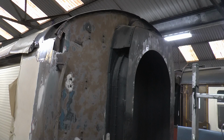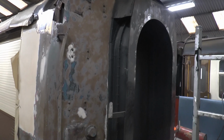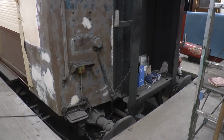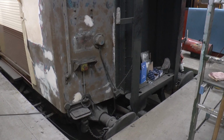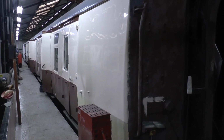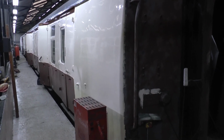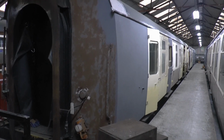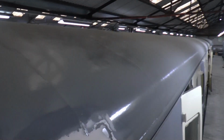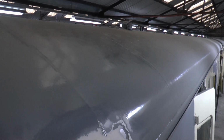The ends of the carriage that face in the direction of travel also take a lot of weathering, and here we can see the amount of work that's been undertaken to bring this back into good condition. Painting from either end of this carriage, as you can see, is well progressed and the gloss is actually beginning to take. Also, the roof has been redone to keep the weather out from our first class paying passengers.